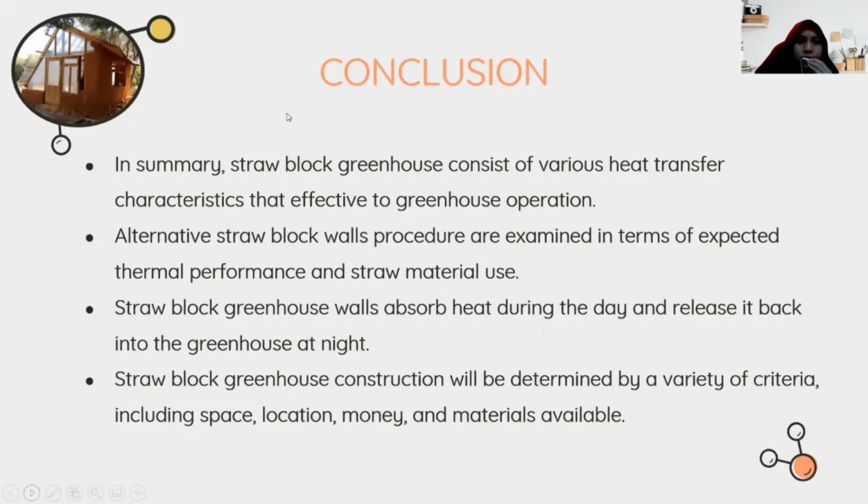So in conclusion, the straw block greenhouse has various heat transfer characteristics that are effective for greenhouse operation. Alternative straw block wall procedures are examined in terms of expected thermal performance and straw material use. Third, the straw block greenhouse wall absorbs heat during the day and releases it back into the greenhouse at night. And lastly, straw block greenhouse construction will be determined by a variety of criteria including space, location, money, and materials available.